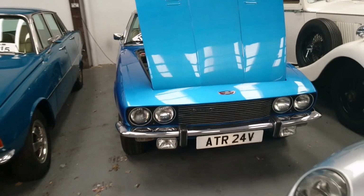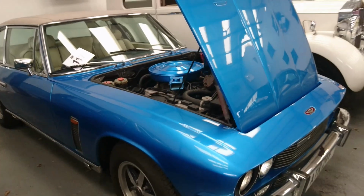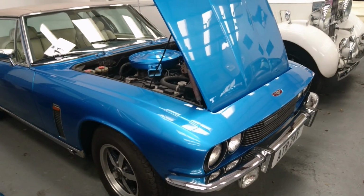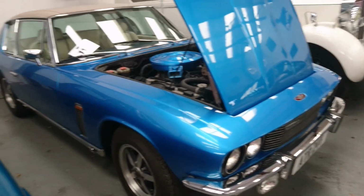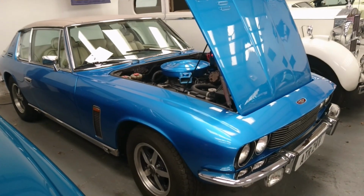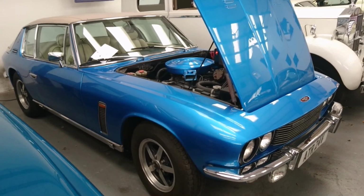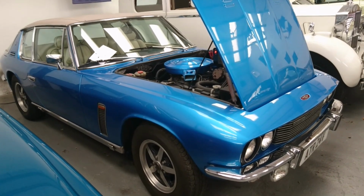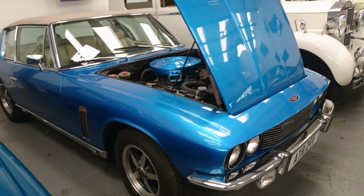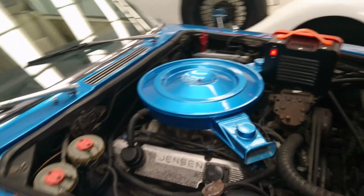1973 Jensen Interceptor Mark III, lot number 117. Guide prices 32 to 40,000 pounds. Now, the reason it's on a V plate is because it originally went out of the country after it was sold new, and it returned around, let's say, 79 to 80. At the time, when you imported the car to this country personally, the registration plate on it was the one that showed the year it was imported. So if it's 73, it should be on an M or something. It's on a V, but a local plate to this area, fortunately enough. So that's just having a charge.